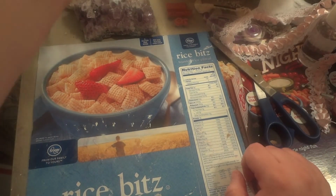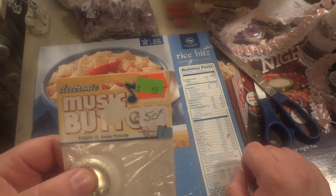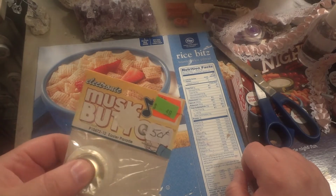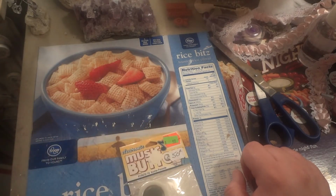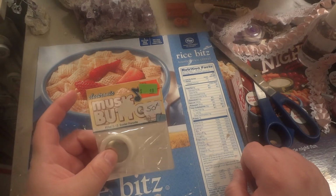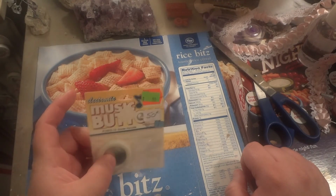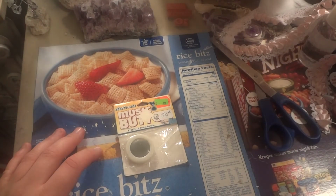And I got this music button for 25 cents because green tags were 50% off. I thought it would be cute to put, because I want to make stuffed animals, because I want to learn how to sew. I thought this would be cute to put in one. It says Easter Parade. Kind of sounded patriotic to me, but it's labeled Easter Parade, so.